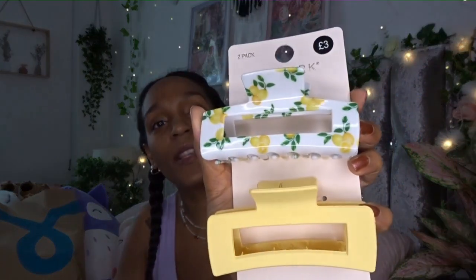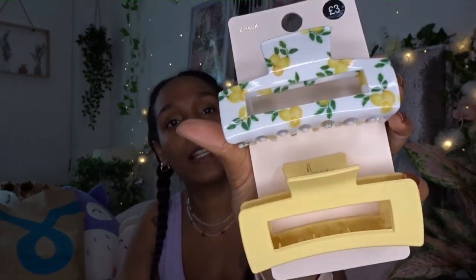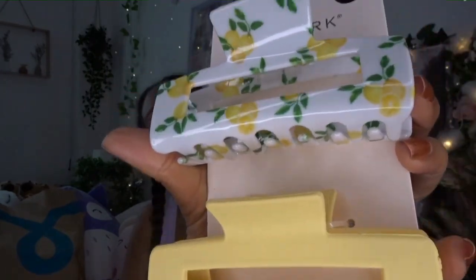The next couple of bits I got were hair items. So I got this gorgeous claw clip set, lemons, and a nice yellow. I just love lemons. They remind me of Sicily in Italy. They remind me of Italy, full stop, to be honest. But yeah, I bought those. They were £3 for two.